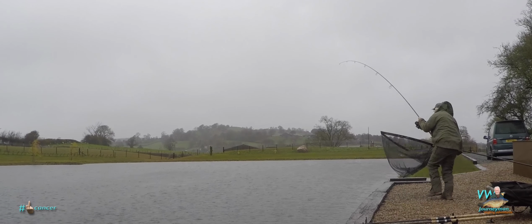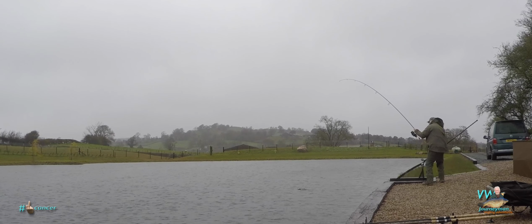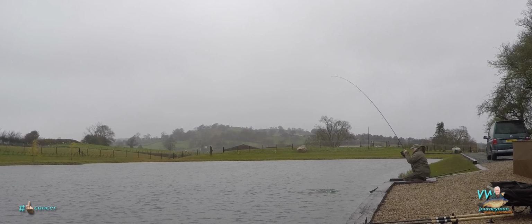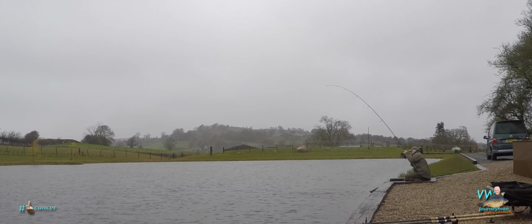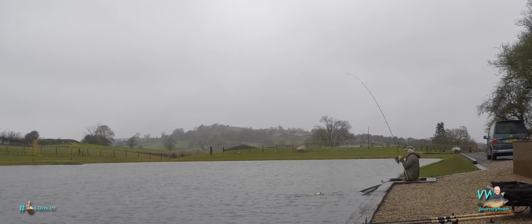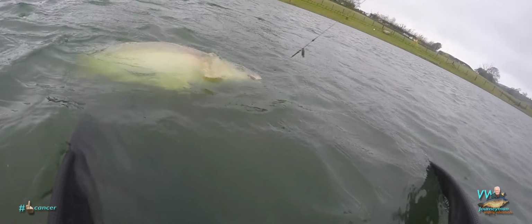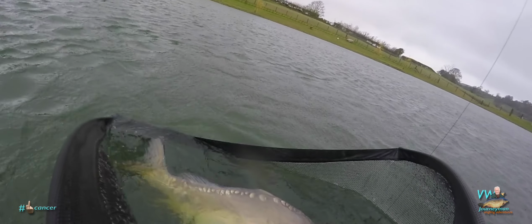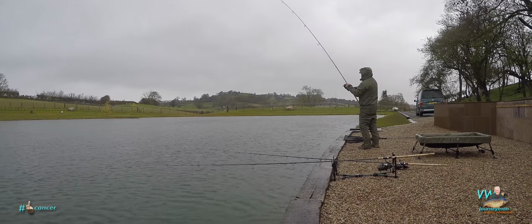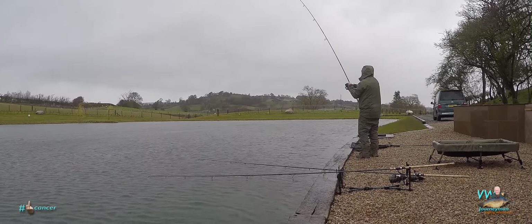It's the monster crab taking the lead again. Oh, there I was, having a bit of toast and some coffee, and for a change, the right hand rod's gone off, and that's on that monster crab. Happy days. Perfect. Just perfect. Sorry about all the panting.